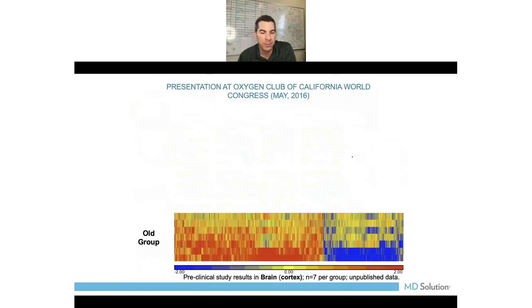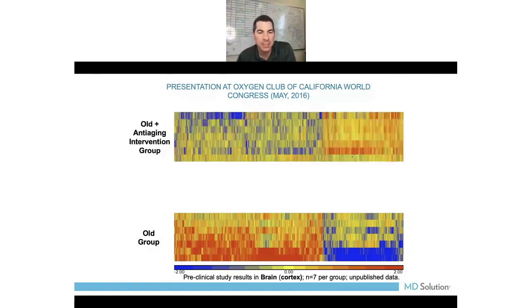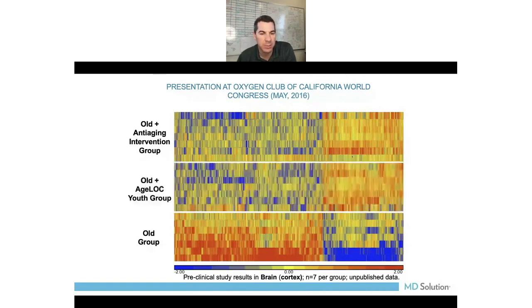They also looked at brain health, which is a big concern of patients. And so this is the cerebral cortex when it's old, right? So this is an old cerebral cortex. This represents about 1,000 genes in the cerebral cortex. This is what caloric restriction does to the brain. It basically keeps those genes functioning young in the brain. And the goal is can we find a blend of ingredients that mimics that? And so this is what the old tissue does with the age-locked youth product. You can see that it's almost identical to what caloric restriction does as that gold standard.